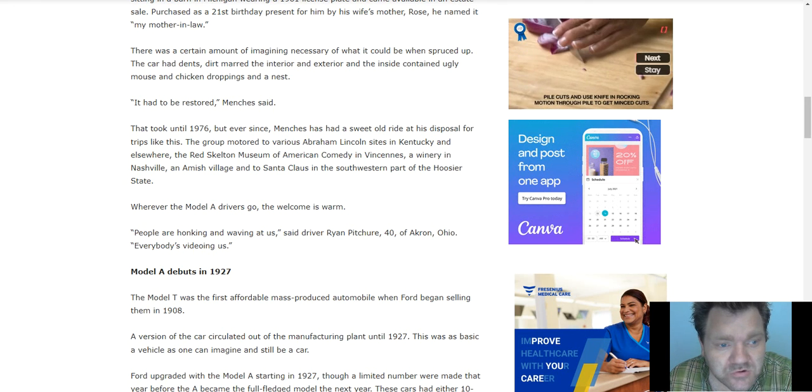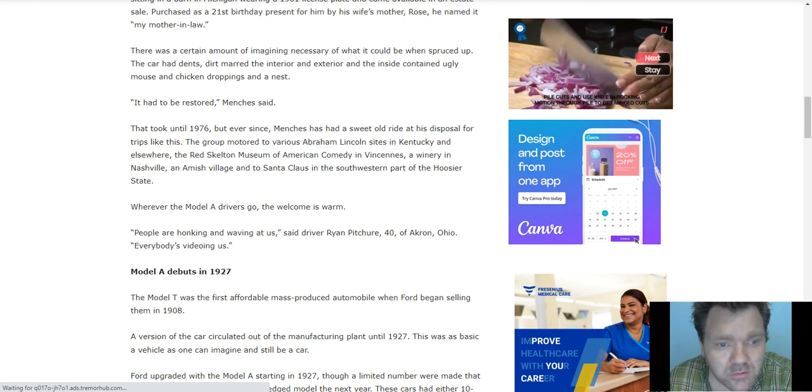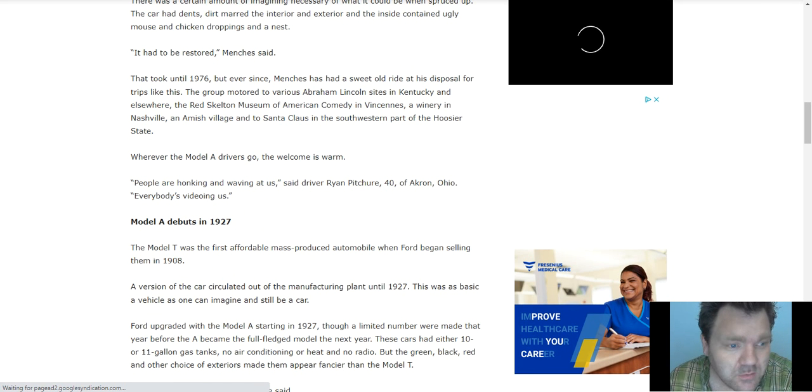The group motored to various Abraham Lincoln sites in Kentucky and elsewhere, the Red Skelton Museum of American Comedy, Vincent's Venice, a winery in Nashville, an Amish village, and to Santa Claus in the southwestern part of the Hoosier State, I think that's pronounced.